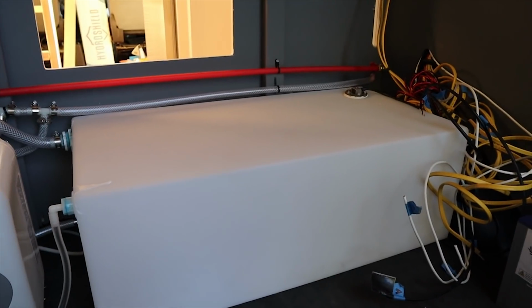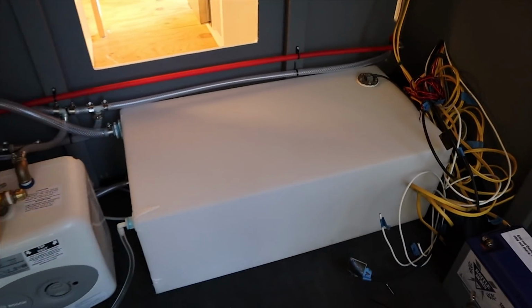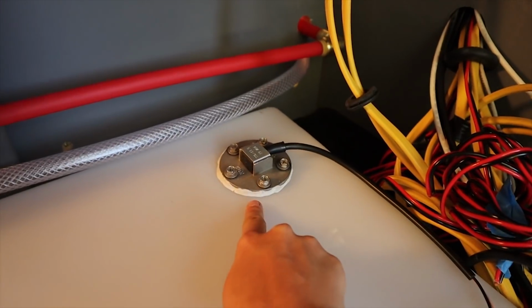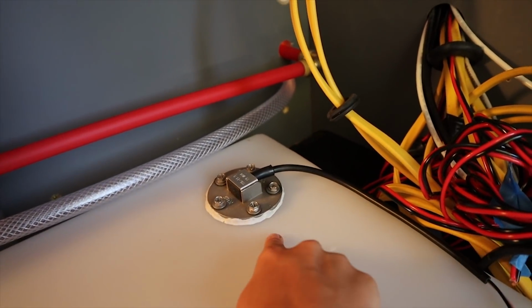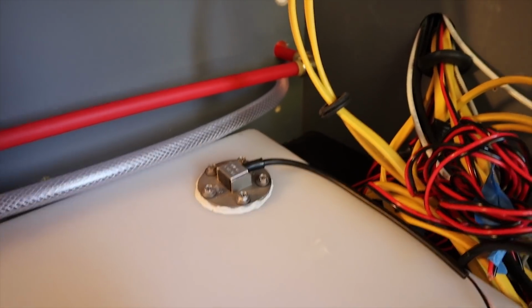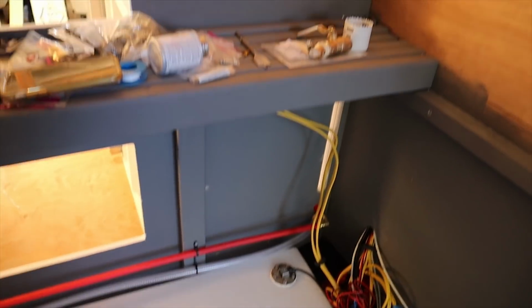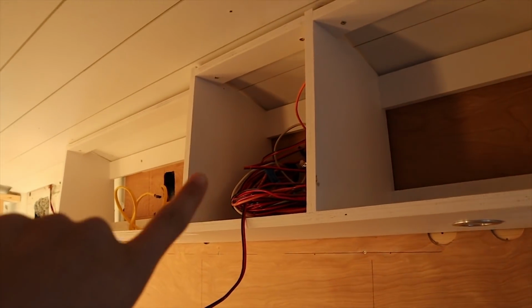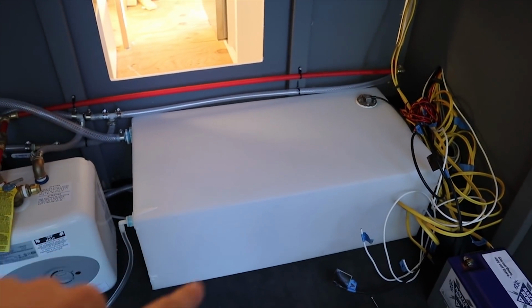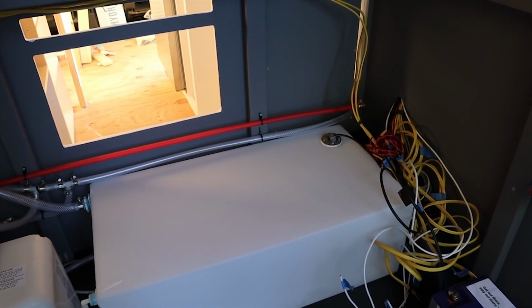So this is a 30-gallon water tank, and let me go ahead and show you a couple things that we installed before we put it in here. This right here is a water level sensor. So we cut a hole out, stuck this down in there, and put some putty to keep this nice and sealed up. And what this is going to do is actually communicate with a little gauge that will be up in this cabinet, and that will tell you basically how much water is in here so that you don't have to get back here or wait until it's completely gone to know that you have to fill up.